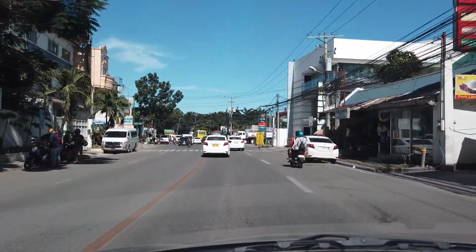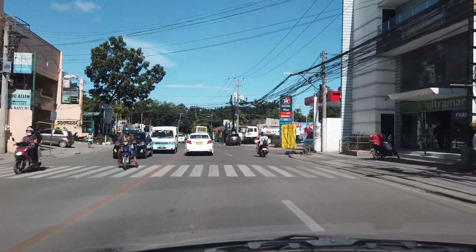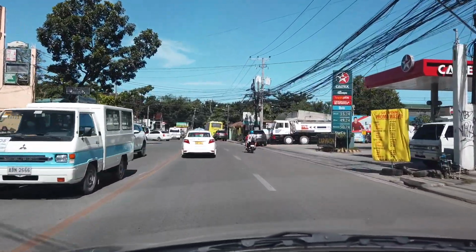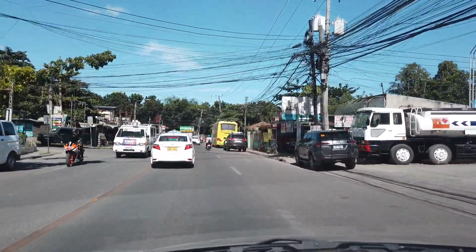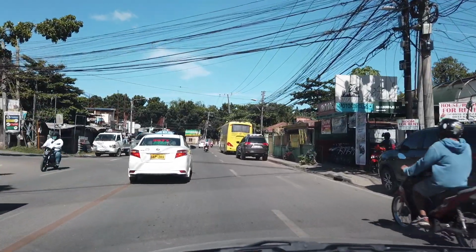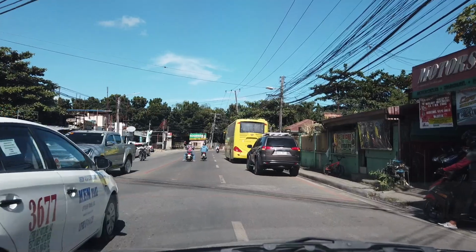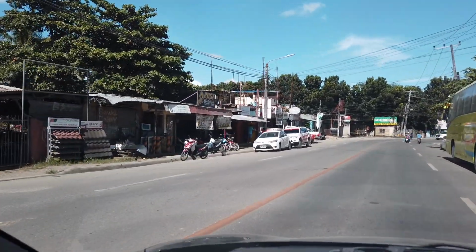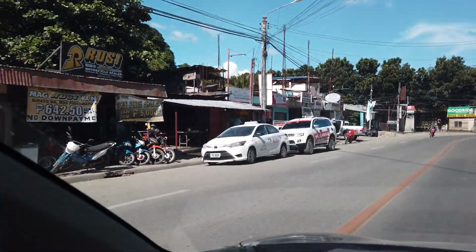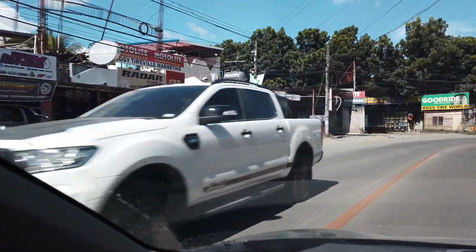So here, that's the Caltex that I usually get my petrol from. And I think they have an opening there for the cafe because the owner told me. And you go further, this will be the Tintay area. So you can see there's not much being built around yet. It's still small businesses.